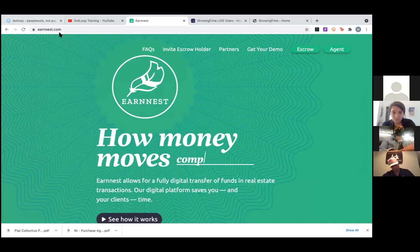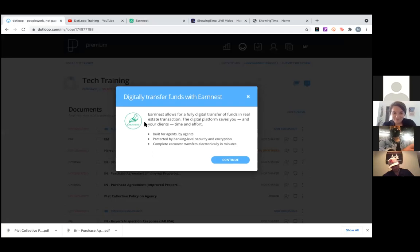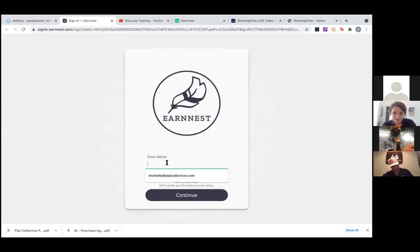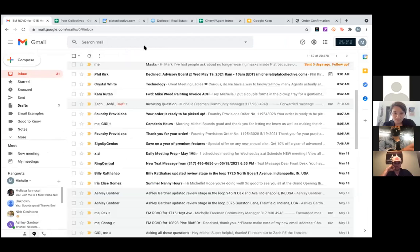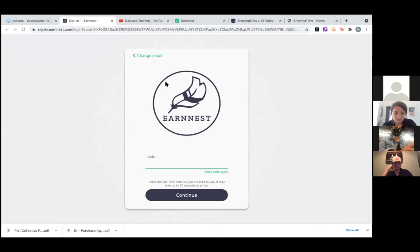And they have this website. They also have an app, but you can also just do it straight from dotloop. So you're like, oh, okay, I need my earnest money. Let's go ahead and send an Earnest request. And you don't even need to sign up for this ahead of time. They make it pretty easy: you just enter your email address, and then it'll send a code. 169873. Cool.